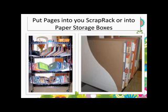So here's just a couple of examples of what your paper might look like. You can see on the left side, this gal has a bunch of scrap racks. She actually has 6, so they're all doubled up in there. But she's got paper in the top 2. Her rainbow is in the bottom, so that's one section, and then her themes and calendar are on the top one there. So she chose not to mix her products in with her paper.